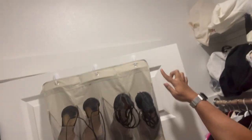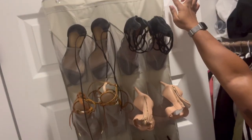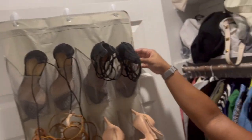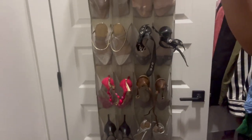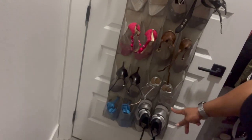So I've set this up. I remember I used the 3M things instead of the metal thing. I'm hoping this holds because the metal hooks that come with this will scratch the door, people said, and I ain't got time for that. So this is mostly just the high heels that can't fit in the cubbies. And then one pair of sneakers because those sneakers cannot fit in a cubby.